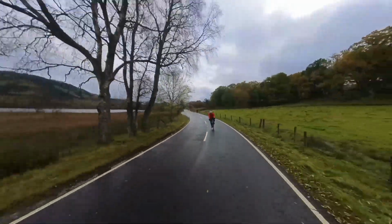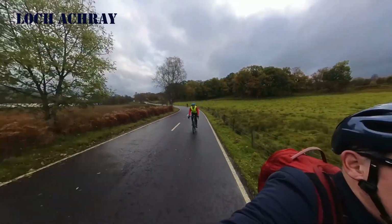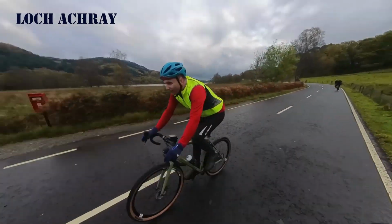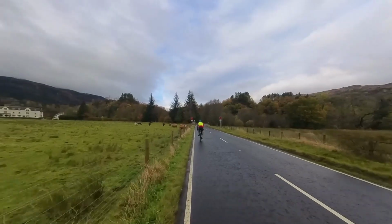You're then on a short section of road which takes you down to the Achray Hotel with Loch Achray in the background. Malky and George weren't hanging about here, unlike the local livestock who were certainly enjoying a more sedately paced Saturday morning.